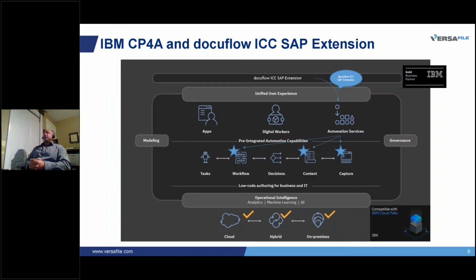Taking a slightly different view, if you've seen this slide from IBM CP4A and the docuflow ICC SAP Extension, it's a quick view of where we typically see organizations benefit from leveraging the SAP integration. On the workflow side, as we've just talked about, enhancing the business process with SAP content and data. On the content side, adding additional metadata, whether that's for records management purposes, governance, or just orchestration across the organization. And on the capture side, Greg is actually going to show you one of the ways that SAP information can be leveraged in the capture process or across, frankly, any of the IBM stack. And from a deployment model perspective, of course, we can deploy on-prem, we can deploy to the cloud, or in a hybrid manner.